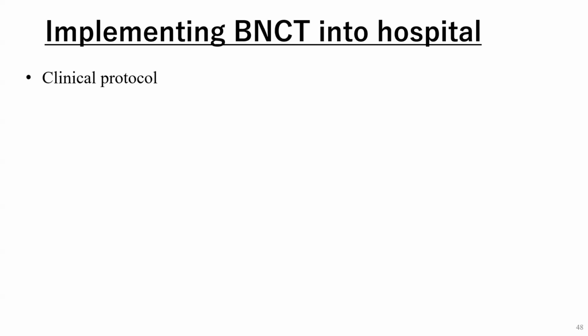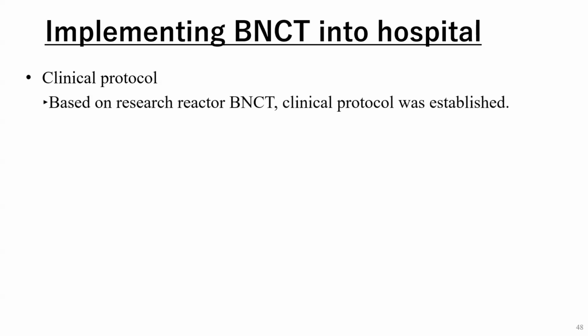We should discuss how we would like to perform BNCT. For example, whether the drug is given as a bolus or continuous infusion, and whether the monitor unit of the system is determined by the blood concentration on the treatment day or not. Thus, we have to create the clinical protocol. In our institution, the clinical trial is established based on that of reactor-based BNCT.